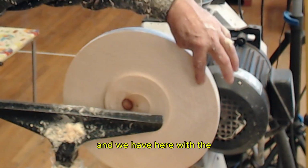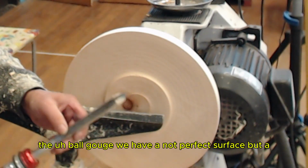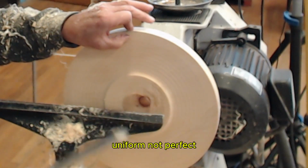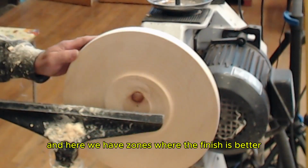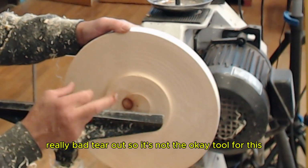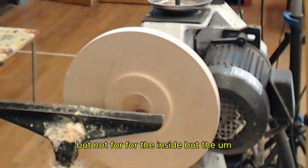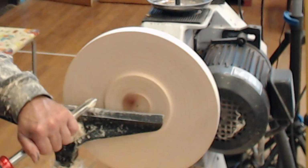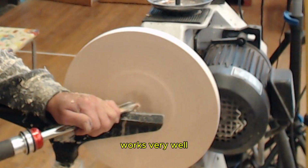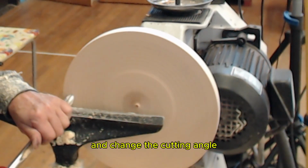With the ball gouge, we have a not perfect surface, but uniform. And here we have zones where the finish is better, and other zones where we have really, really bad tear out. So it's not the okay tool for this. It is okay for the outside, but not for the inside. But the ball gouge works very well, and also with the ball gouge we can change the cutting angle.